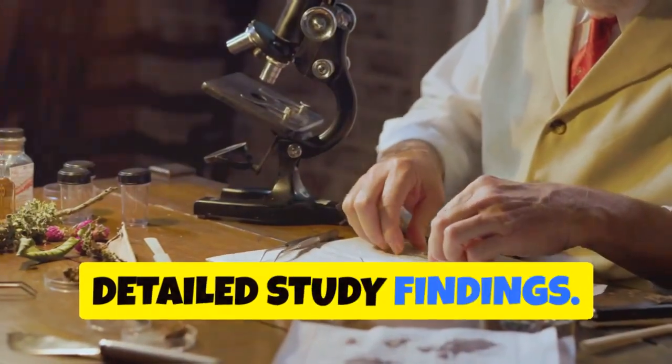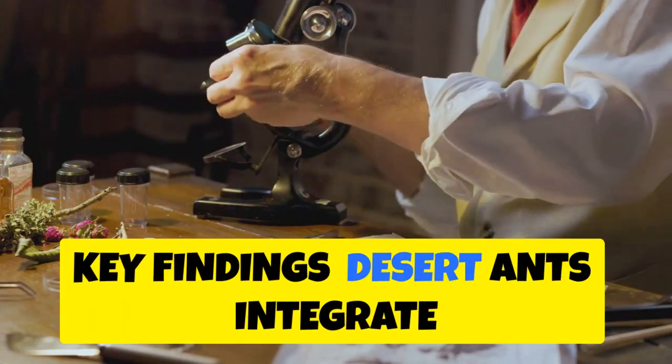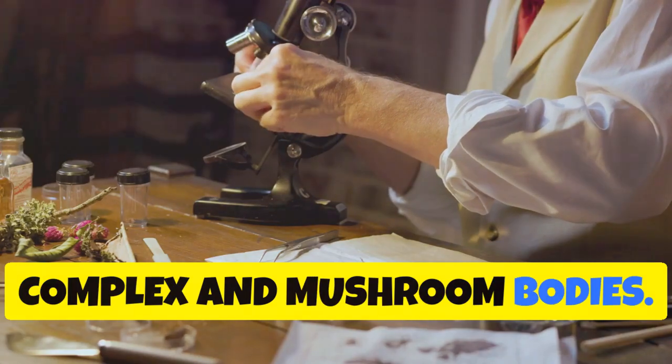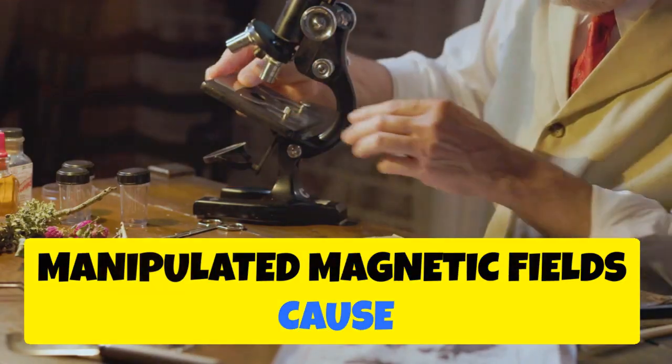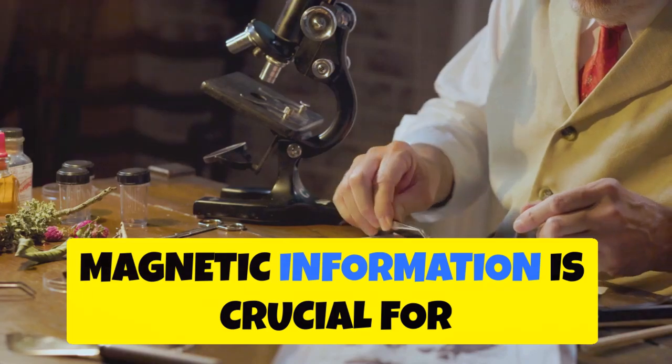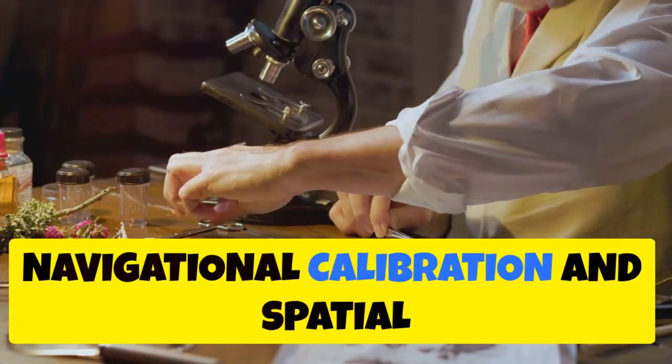Appendices. Detailed study findings. Key findings. Desert ants integrate magnetic information into their central complex and mushroom bodies. Manipulated magnetic fields cause significant structural changes in neuronal circuits. Magnetic information is crucial for navigational calibration and spatial memory formation.